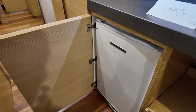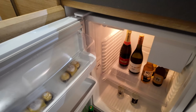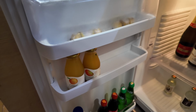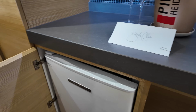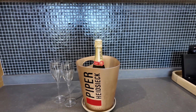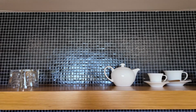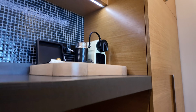And here's your actual minibar fridge. Items in the minibar were a little bit pricey, so what we did was used our little golf cart and drove over to the on-island IGA and just bought some cans of Coke and beer and crisps and stuff like that. But you've got your cups, wine glasses, coffee machine, everything that you need to stay in your room for as long as you want.